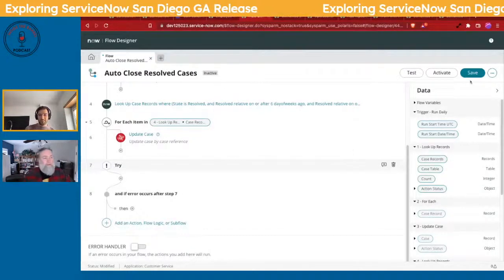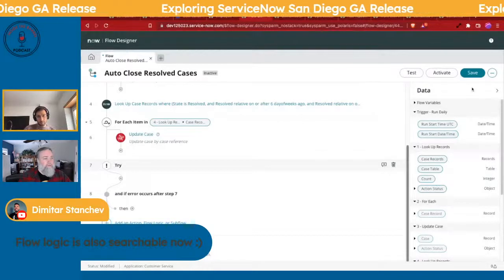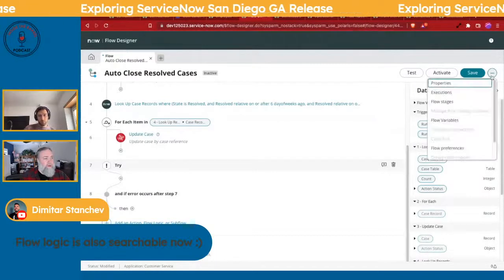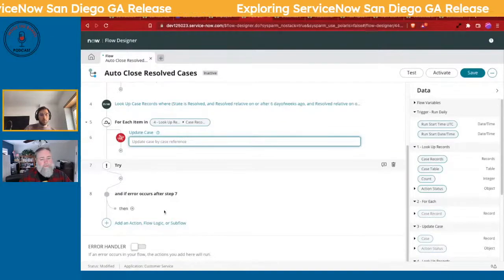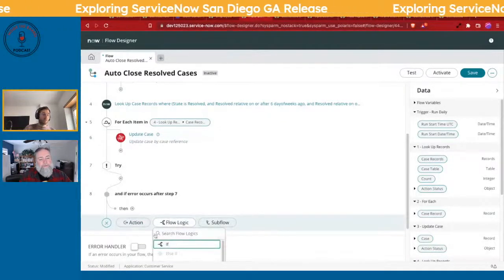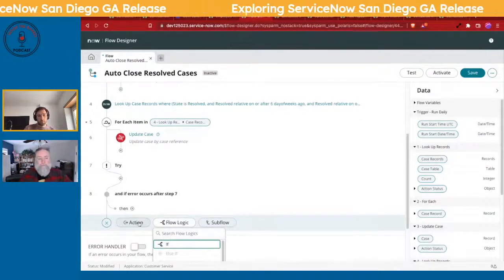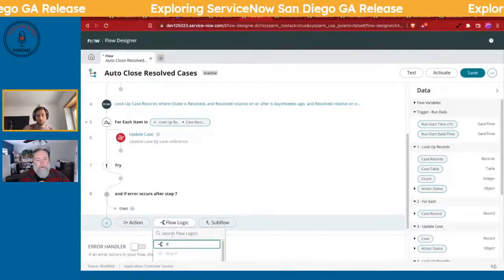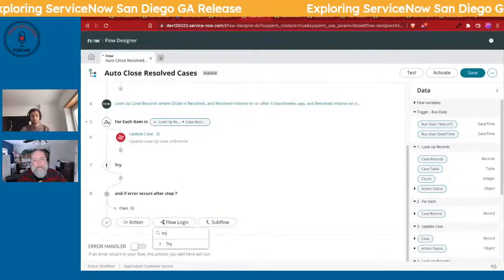What Dimitar was saying. If you clicked on another action, and then you go to flow logic, oh, here, you can search because it's starting to get large. Action always had it, but flow logic didn't. But now since flow logic is starting to get bigger, that makes it nice.